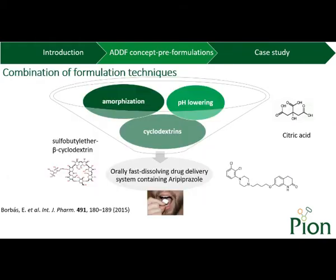Let's see another example of the use of small volume flux assay in formulation development. In many cases, one formulation technique is not enough to create an enabling formulation of poorly water-soluble drugs. Therefore, the aim of this work was to investigate the in vitro dissolution permeation properties of a complex formulation matrix using flux assays and evaluate the effect of different formulation techniques on flux.